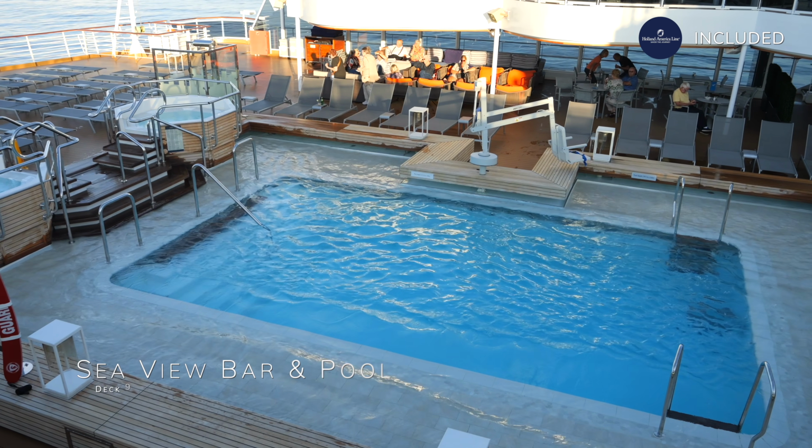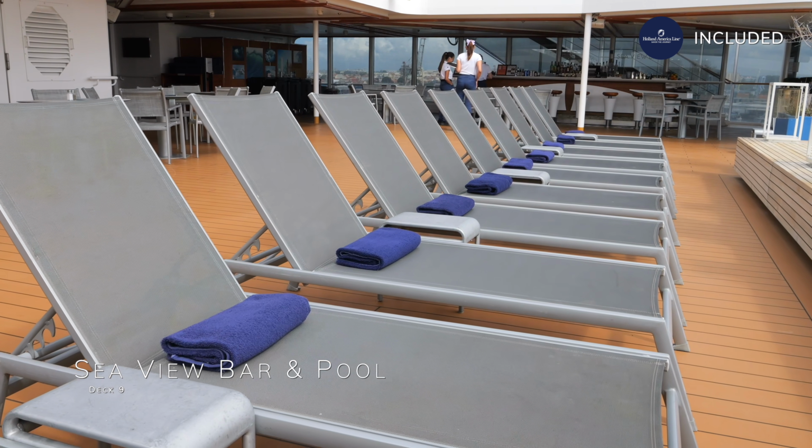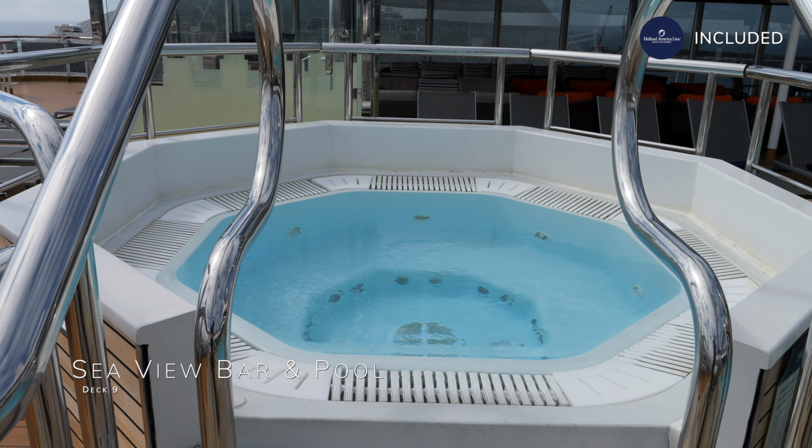We're now all the way aft on Deck 9, and this is where you'll come across the Seaview Bar and Pool. If you love to worship the sun, take a dip every so often and work your way through a bar menu of cocktails, there honestly is no better place.